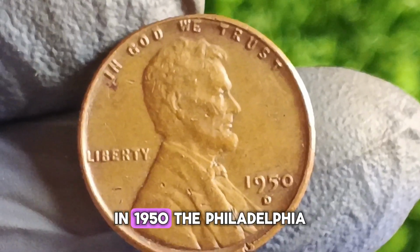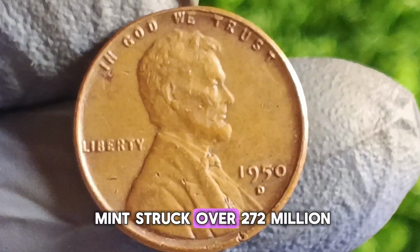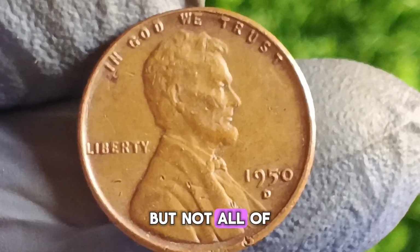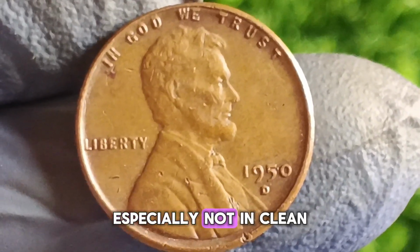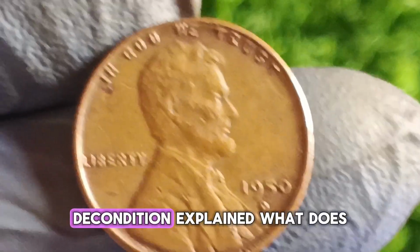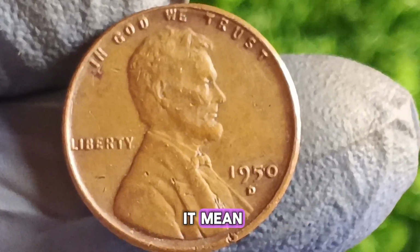In 1950, the Philadelphia Mint struck over 272 million of these pennies. But not all of them survived, especially not in clean, damage-free, collectible-worthy condition. D condition explained. What does it mean?